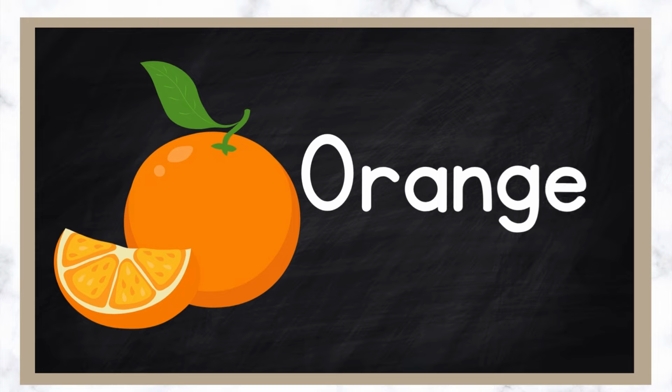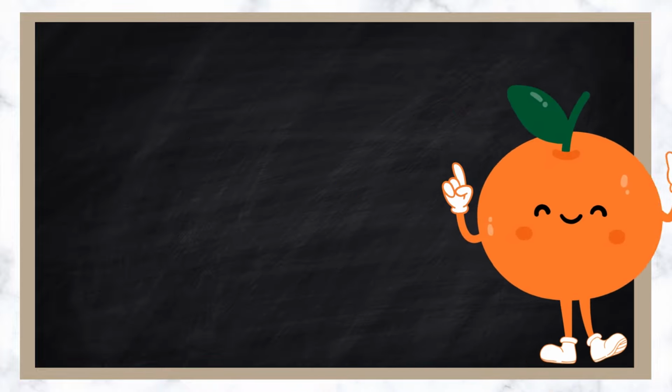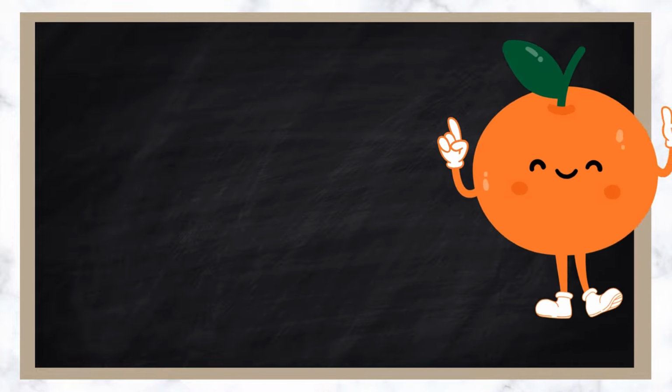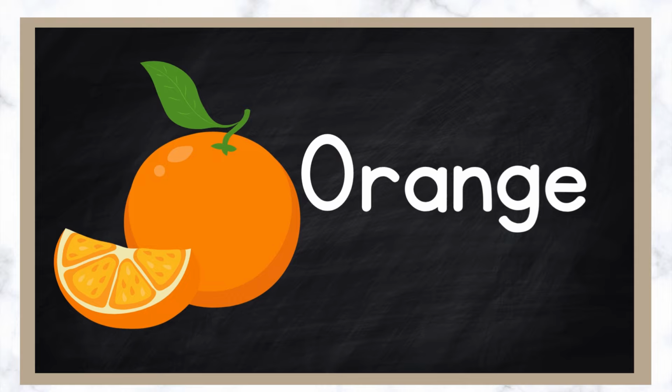This is orange. Yes, like the color. Orange is packed with vitamin C, which helps us keep healthy. Plus, it's perfect for making fresh juice. Would you like some orange for a snack?